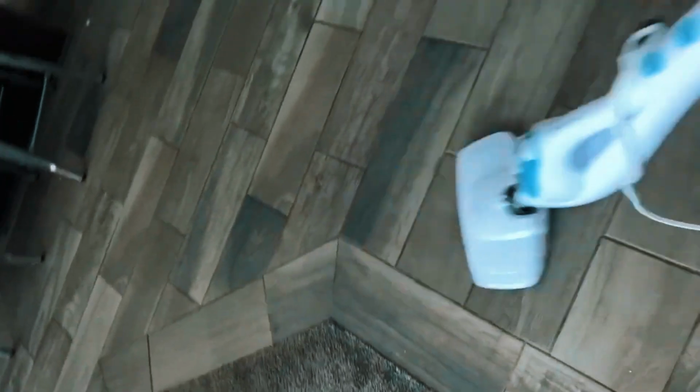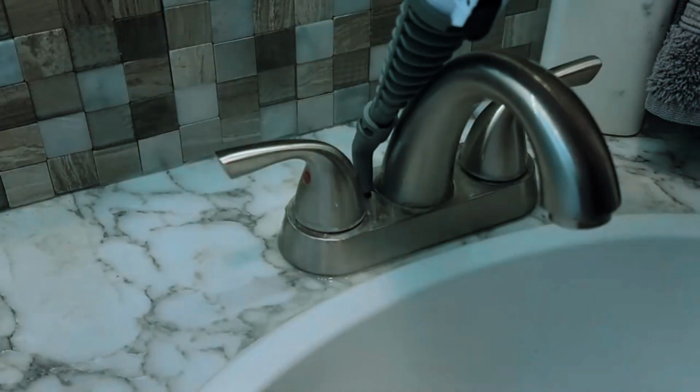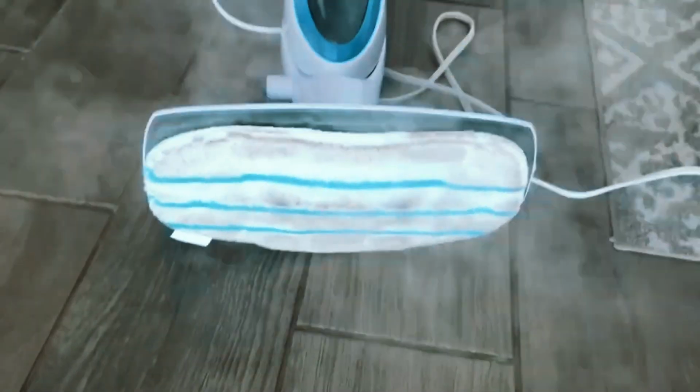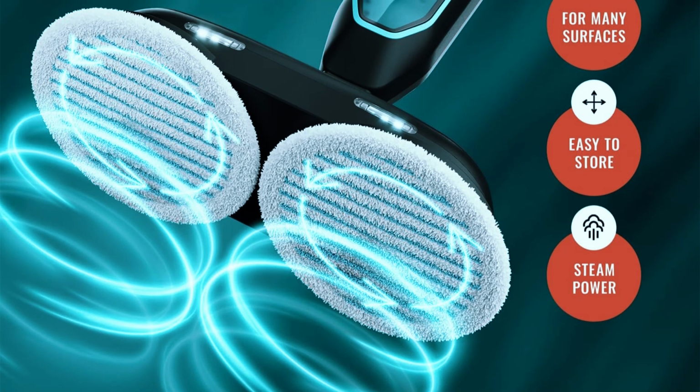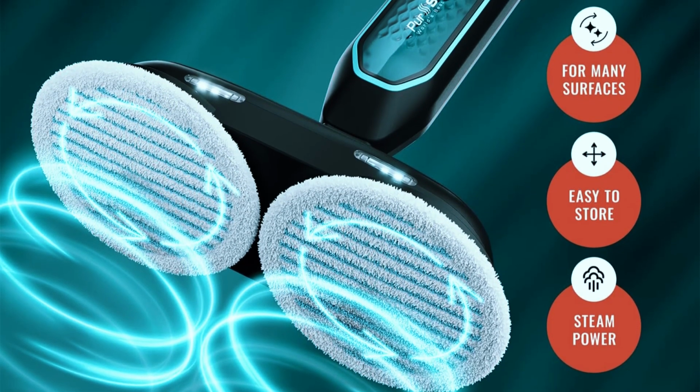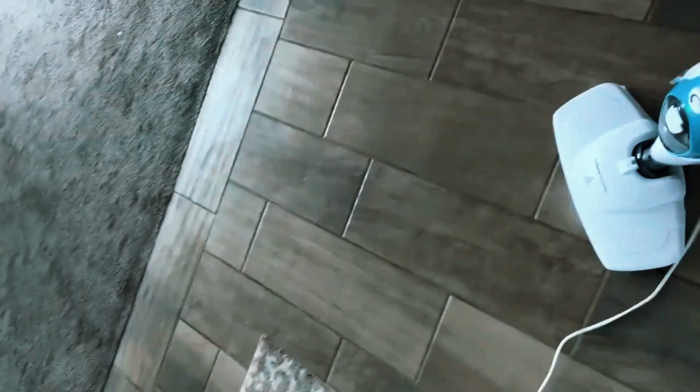It heats up in just 25 seconds, which means you're never waiting long to get started. The built-in handheld steamer adds a ton of versatility, and the long 16-foot cord gives you a wide cleaning range without constantly switching outlets. One small but clever design detail is the triangle-shaped mop head. It fits easily into corners and under low cabinets, which a lot of other mops tend to miss.